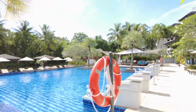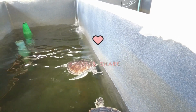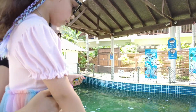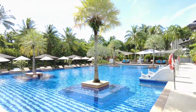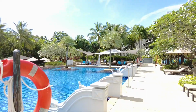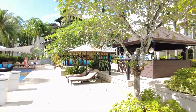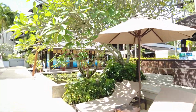1.5 meter max. This is going to be our last stay in Phuket. So we've got a couple of them. Okay, so here's the main pool again. It's a 1.5 meter maximum depth, 1.3 meters at the edge. I think she's gonna say hello. Hello, sawadee ka.